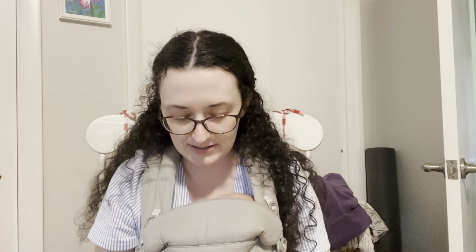And now, last but not least, this is a little t-shirt, size 12 months. It's a lot of 12 months actually, which is good because we don't have a whole lot in 12 to 18 months. And this is a little red t-shirt that says Vroom.